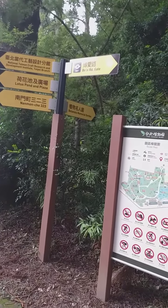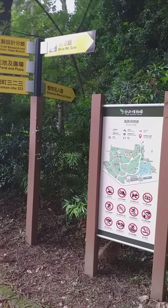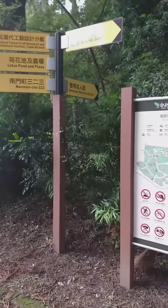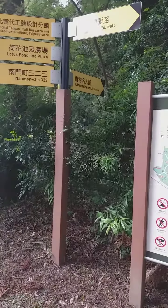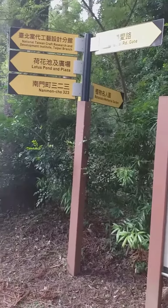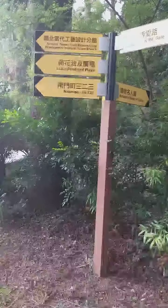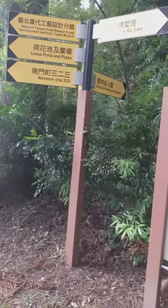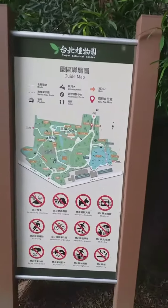And we can see there is the road sign to the Lotus Pond and the plaza, and the Botanist Memorial Garden, and the National Taiwan Craft Research and Development Institute Taipei Branch, and there is the guide map here.